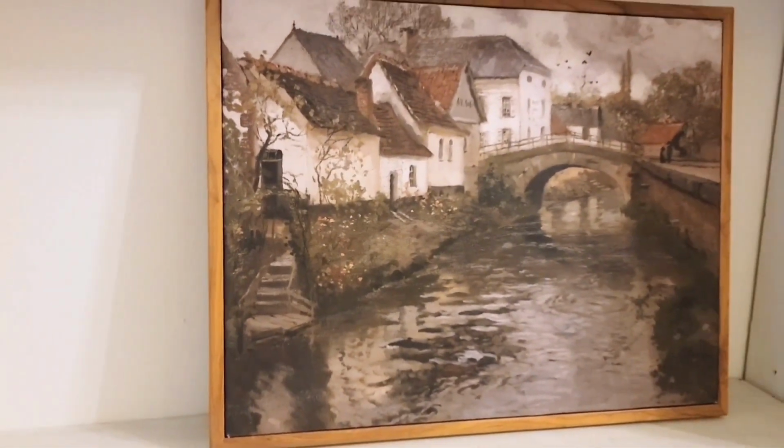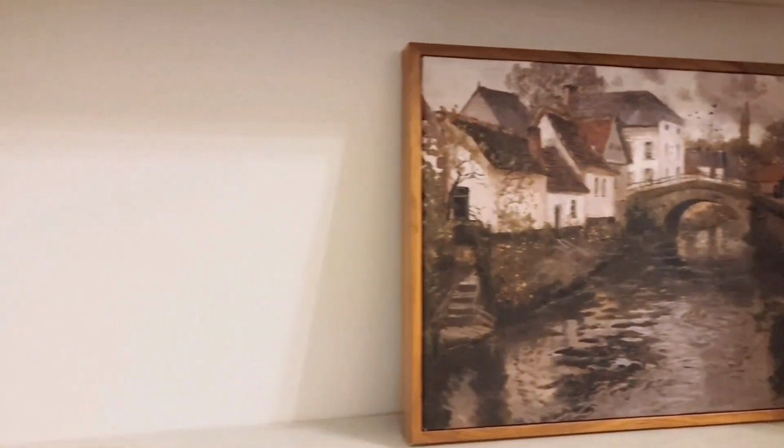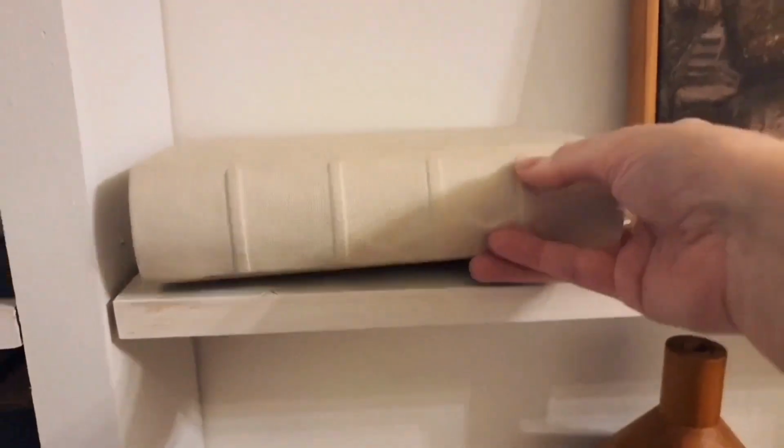You may recognize this canvas. It was in my dining room video on my hutch. I have a different one on my hutch, which I'll show you in a bit. I purchased this book from Amazon probably 2 years ago, and as you can see, it is completely blank. And to the top of that, I'm going to add this greenery.